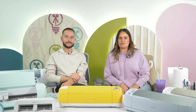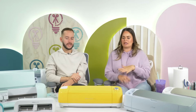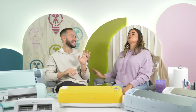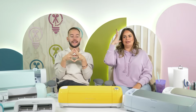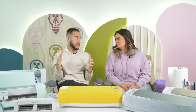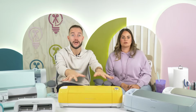I know a lot of our friends here are into RV living, traveling, things like that. The Cricut Joy Extra is going to be perfect. There are so many names. My brain is fried. If you're looking for the lowest price entry-level machine that you can do the most with, this is the option. You're going to get the most for your money.